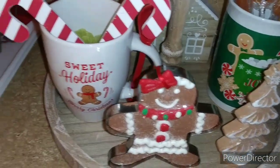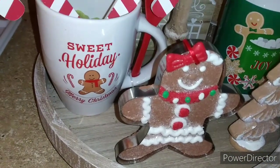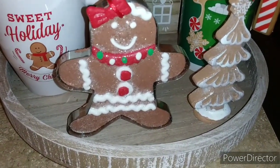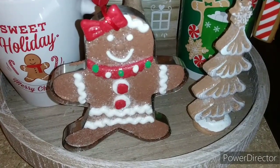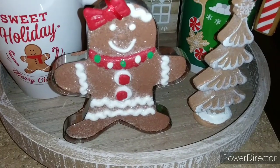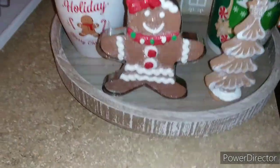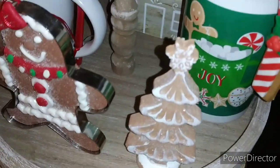And it was only $2. It says Sweet Holiday Merry Christmas with the gingy on it. And this cute little gingerbread girl came from Walmart last year. She was $2.48, I believe, and she is so stinking cute. I love how she is dusted with sugar. Makes her look like a real gingerbread cookie. So cute. And then here's the other little tree from Dollar General.